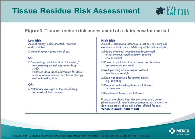To further help you avoid residue violations, the Farm 2016 Milk and Dairy Beef Drug Residue Prevention Producer Manual of Best Management Practices includes a risk assessment inspectors can use to aid them in discovering residue violations. You can also use this tool as a guide. For instance, low risk includes documented animal history is recorded and available. Animal was never treated with drugs or a single drug administration of lactating or non-lactating animal approved drug, and followed labeled for dose, route of administration, duration of therapy, and withholding time, or the veterinarian oversight of the use of drugs in an extra-label manner.